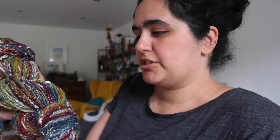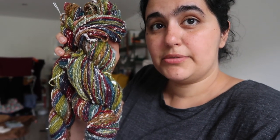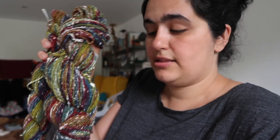I'm going to attempt to slightly full it when I wash it this time, dipping it in hot water and then cold water and then hot and cold again to just ever so slightly felt it, because it's actually my very first fully woolen spun, woolen prepped yarn. The fibres were originally roving or slivers, and then I turned them into rolags and spun them long draw or supported long draw. So it's about as woolen as it gets when I'm spinning.